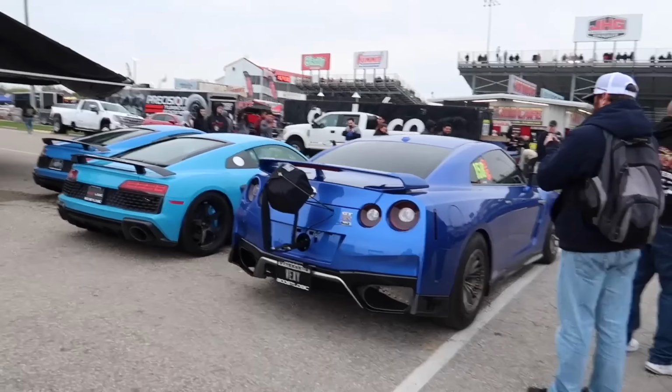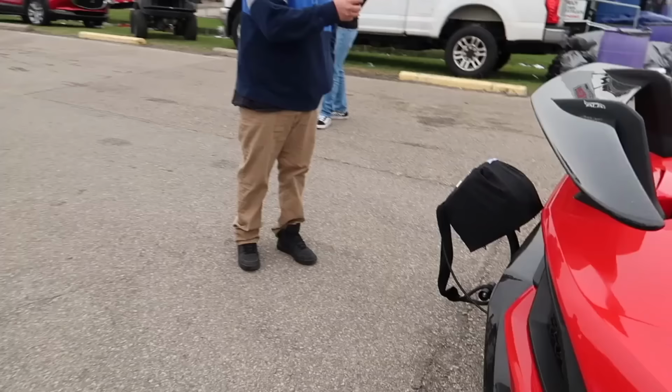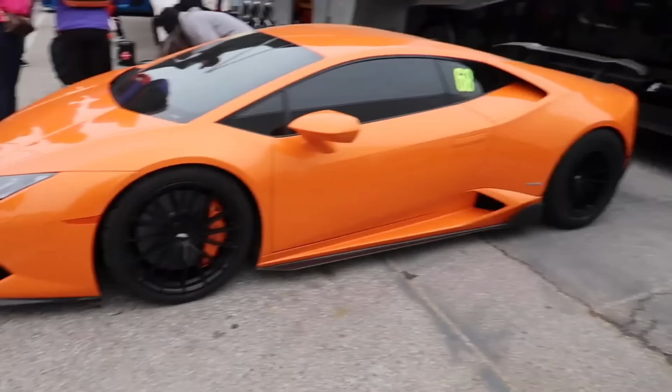Blue on blue on blue. Oh my gosh, look at this trailer. Lambo. DCT class. Oh, so crazy, man. Let me go for a ride along in one of these cars.